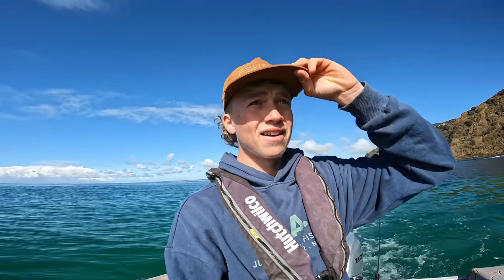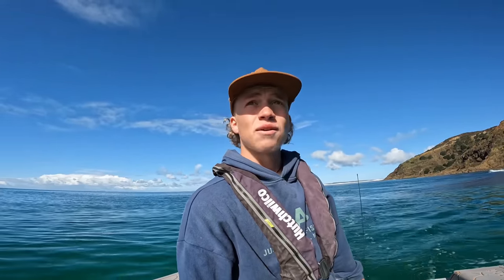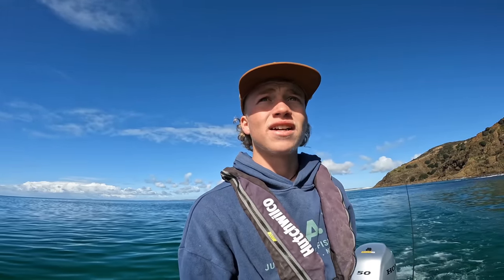Right, how cool is that? That's the first bar crossing for Free Willis, and I'm pretty bloody happy about that. That was straight out and no problems. No waves stood up in front of us, so she was all good.